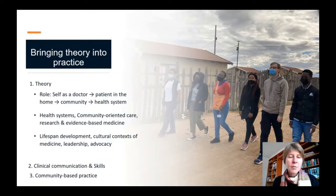There's also a clinical communication and skills stream where they learn to truly communicate in a patient-centered way right from the first year of their studies. And there is a community-based stream. And here it sees students visiting both patients in their homes as well as visiting clinics and building the context of community-oriented care.